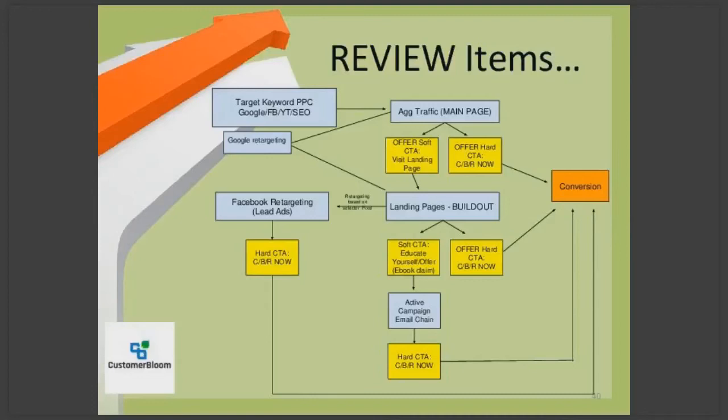And those offers can be either educate-yourself offers like an ebook claim. So somebody could claim, hey, they want to learn about the procedure, and they claim a soft call to action, or they do the hard call to action, which is go right for the appointment. Again, C, B, or R: we call a call, book right now, or book right onto an appointment scheduler. Again, all of these are tied together.